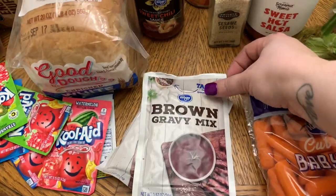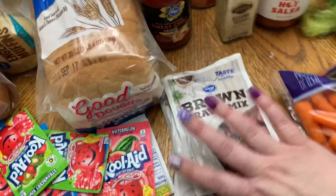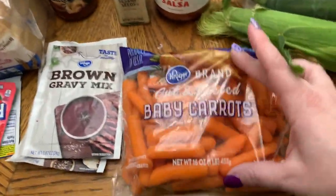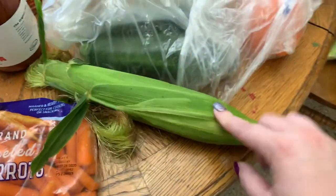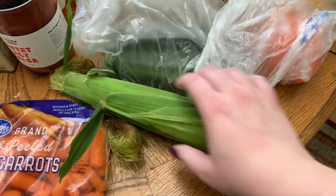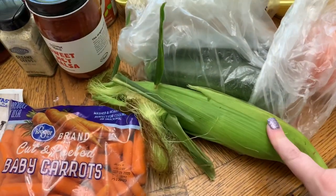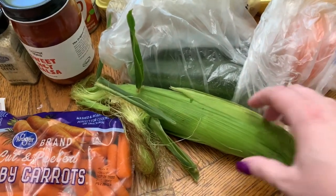Picked up a brown gravy mix and a chicken gravy mix. Got some baby carrots. Winston's been asking for carrots, so we'll see if he eats them. I got 5 ears of corn. It looked really fresh, and they were 20 cents an ear. And it's really hard for me not to go back and get some to put up. I just don't have the freezer space right now.